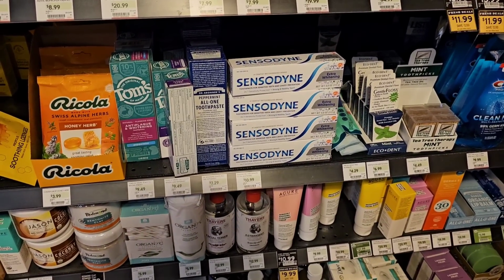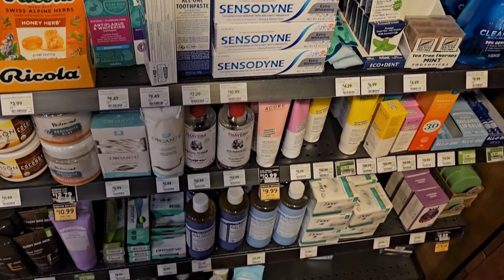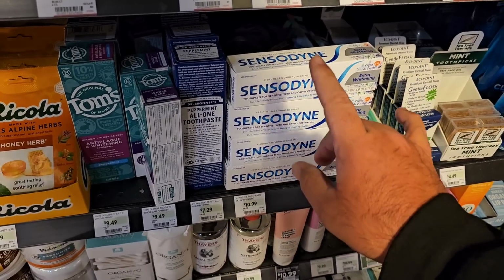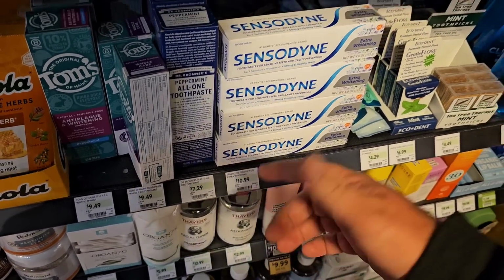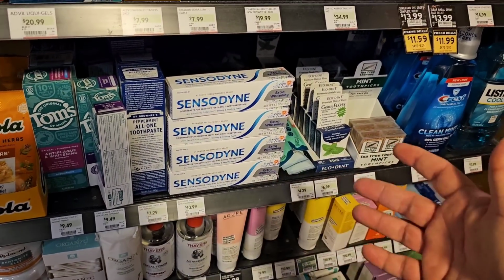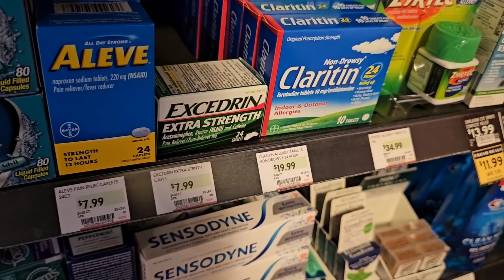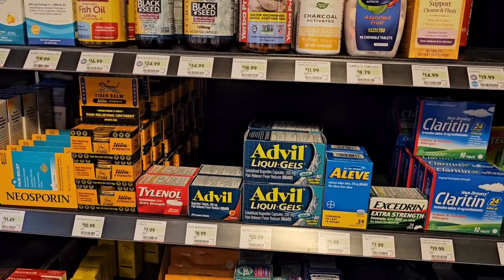Maybe looking at this stuff, this would be like a second or third trip stuff to look at, because normally I wouldn't buy this stuff here, especially the same regular small size bottle of Sensodyne toothpaste, $10.99. Now I know it's $6.99 at most places, but still, that's $4 more. That's a bit crazy. $20 for 10 tablets of Claritin? Really? Ooh, okay, well, need to pass on this stuff.